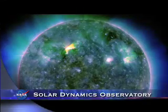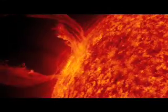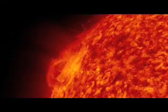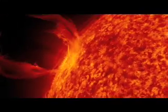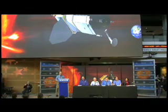The first images are in from NASA's Solar Dynamics Observatory, or SDO. And scientists who study the sun say they are a stunning treasure trove of data about Earth's star. The first images are now in hand, and these are truly spectacular, and they show the details of our sun that have not been available to us before in a comprehensive and a multi-dimensional manner.